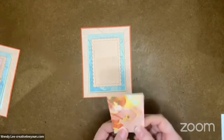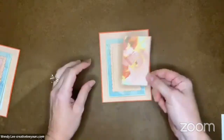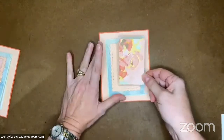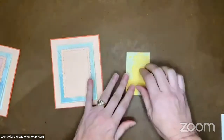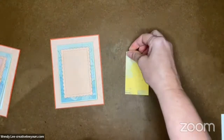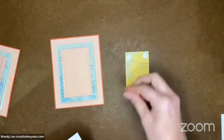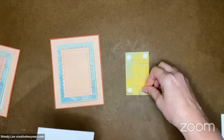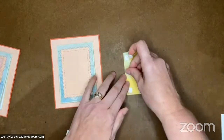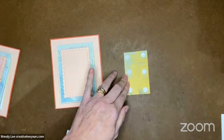All right, next, I cut out a little piece of that designer paper. Isn't it so gorgeous? I love that little floral image. So let's go ahead and put this down. I'm going to pop this up as well. Maybe I shouldn't, but I'm going to, right? I don't pop up designer paper by itself very often, but since it's a small piece, we'll go a little excessive here. Since it's a small piece, I think it'll still be fine.